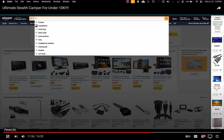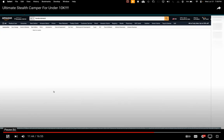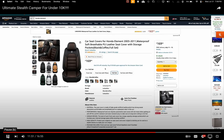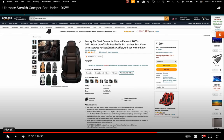Now, let's just look up, see if we can get any things. I think these car seat covers. Now you may say, well, that sounds silly, that sounds terrible. Why would we get that? Remember, you live out of your car, which means you're going to be sitting in there a whole lot. And you're going to be eating food and spilling drinks and everything. It's a good idea to have a seat cover.